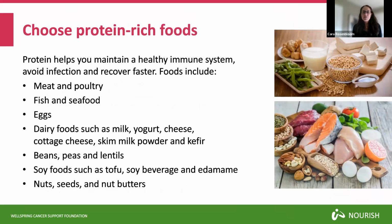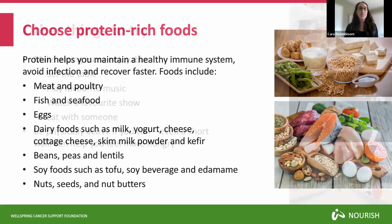You also want to make sure that you're choosing foods that have plenty of protein. Protein is a nutrient in foods that helps you maintain a healthy immune system, avoid infections, and really helps foster recovery. So you want to include any foods that have protein, and those could be meat or animal-based protein, such as poultry, meat, fish, seafood, dairy, and eggs. Or they can be plant-based protein if you prefer, or if you're on a plant-based diet. Things like beans, peas, lentils, tofu, or other soy foods like soy beverages, edamame, tempeh. And also the nuts, seeds, and nut butters do carry along with their fat a little bit of protein as well. So any of these foods are fine to choose.